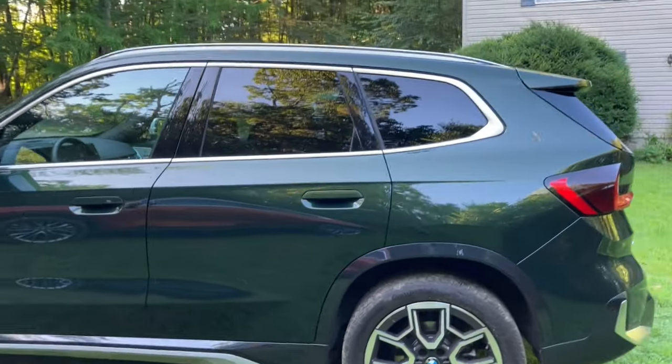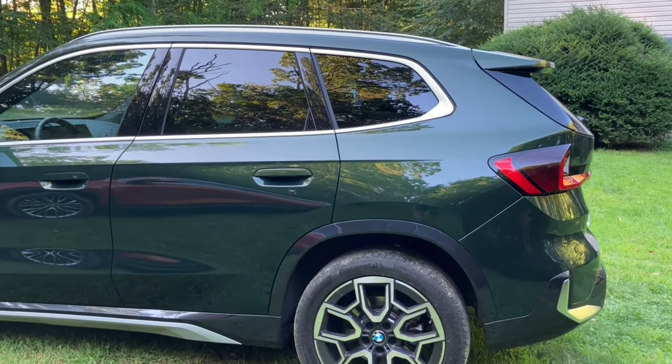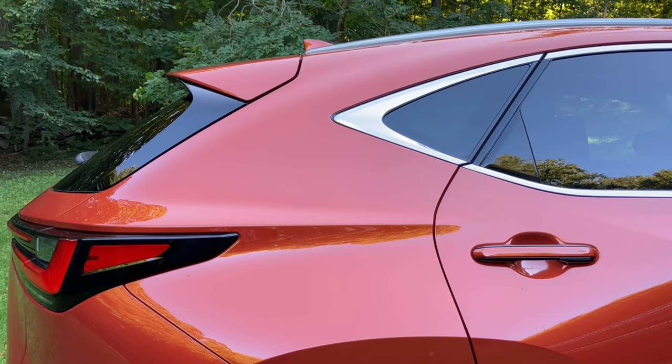And there's our very nice square. Look at how much squarer this looks than this. This is much more of a fastback. Will that affect our cargo room back there?